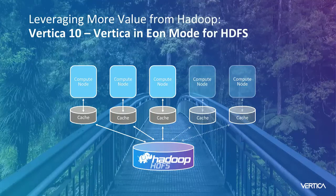Additional, private on-prem deployment. This could work there as well, but most of what we're doing here is for all of our customers that have very large data lakes, significant deployments of HDFS in their private environments. You can use HDFS protocol as the path for your communal storage. And again, all the benefits that I described of Eon Mode are present here as well. There's no functional difference between these deployments and what you choose for storage.